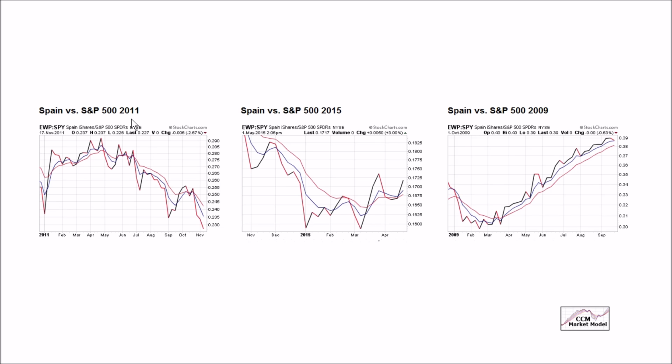2011, when concerns about Greece were stealing the headlines, Spain, EWP, was clearly a laggard. Here in 2009, Spain, EWP, a confident look, was a leader. The present day is trying to morph from a bearish and concerned look in 2015 here to a more constructive and bullish look. This is a full-bore bullish look in favor of EWP and looks a lot more like this period here when risk on was in favor.